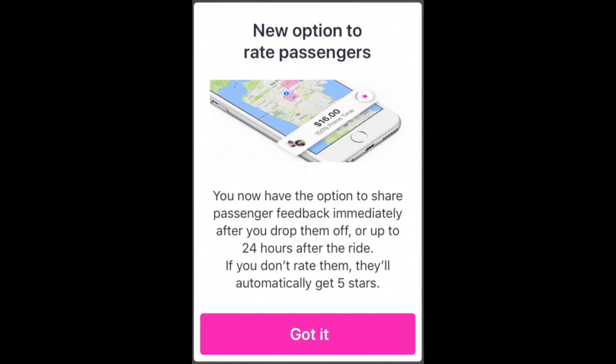And Lyft has actually had a similar feature available for a while now. For 24 hours after you give a passenger a ride, you have the option to rate them or leave them a comment. So again, a really simple but effective feature that Uber has added to the driver app.